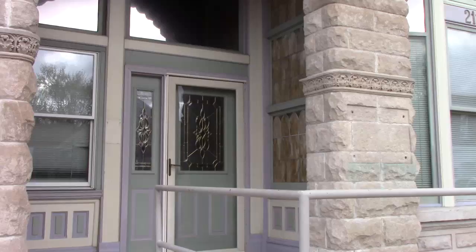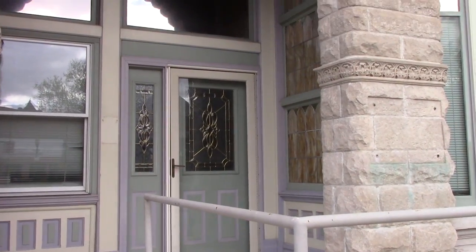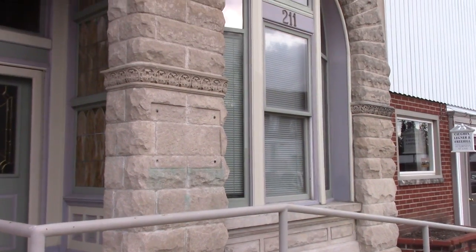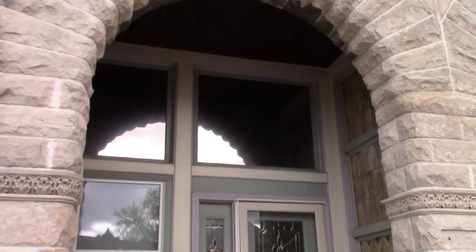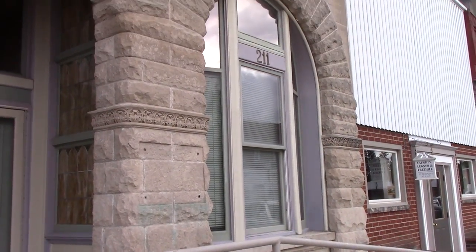This used to be the bank downtown, and somebody purchased it and made it a private residence. As a matter of fact, about 10 years ago or so, Becky and I were one of the people that was interested in it. But it was not meant to be.